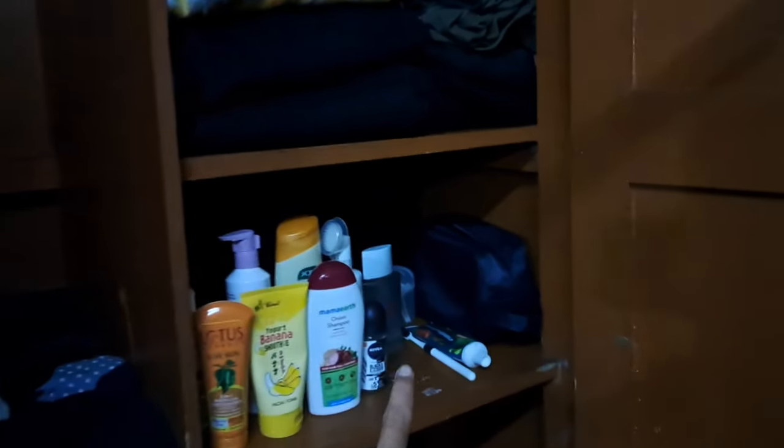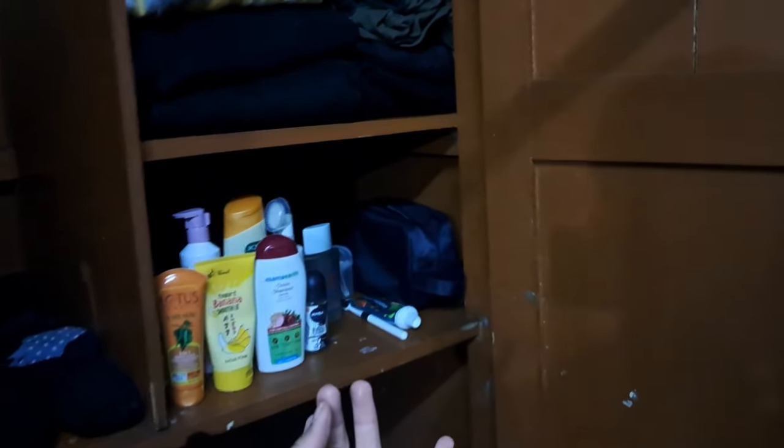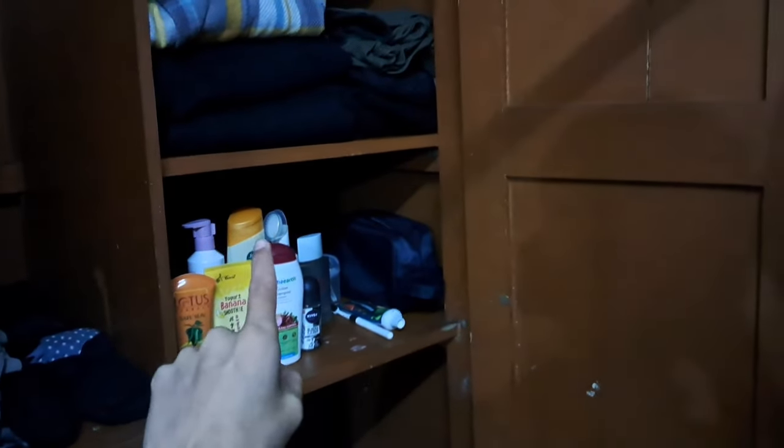And then these right here, these are my shampoo, sunscreen, moisturizer, perfume and stuff. Toiletries basically. I really need moisturizer because I have water allergy and dust allergies and stuff. So when I get allergy, I always apply moisturizer. It really helps. So yeah, that's a must.